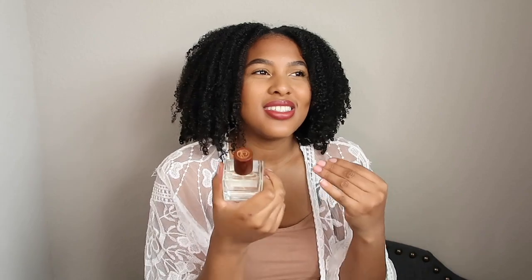Longevity, it's in the middle. It's okay. It's not very long lasting, but it's not weak as fuck. The way that this smells though, oh, if this just lasted longer on the skin, this could possibly be the number one, but it does not last that long, and it's not very strong. But this is a nice one to layer. You can layer this with pretty much any fragrance just to give it a hint of sweetness.